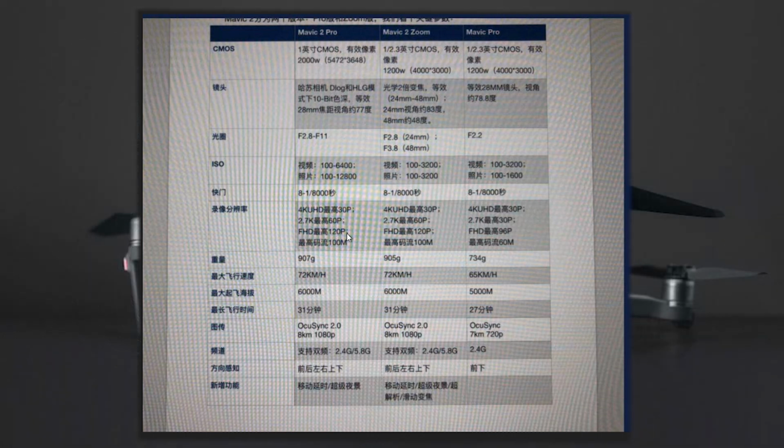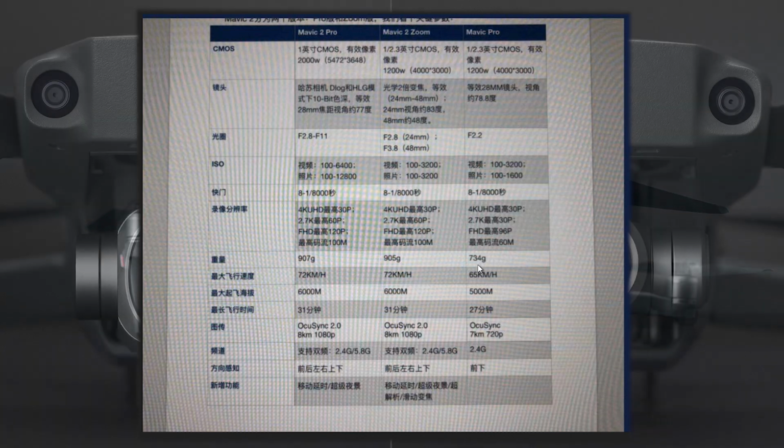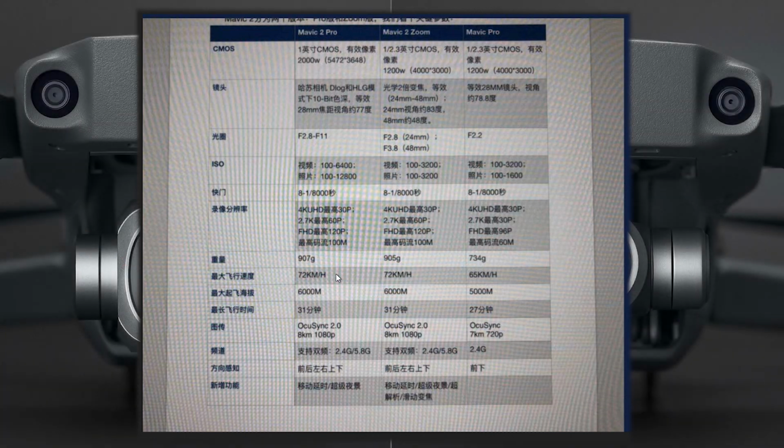Of course, I think most people that used the original Mavic Pro knew that the 1080p mode was terrible. It just looked really bad, so no one really used it. Next we have the weight, and this isn't a big deal. The Mavic was pretty light at 730 grams. I mean, no one really cares about an extra 200 grams, I guess. If this was under 250 grams, then that means it wouldn't be classified as a drone in America, which would be nice, but that is not the case.